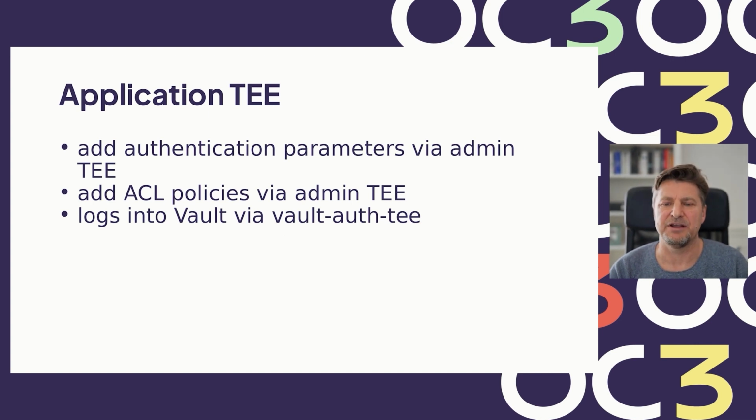For any application TE which needs to access the Vault, the authentication parameters will have to be written via the admin TE, along with the ACL policies, so that in the end the application TE can authenticate via remote attestation and has access to everything the admins granted.